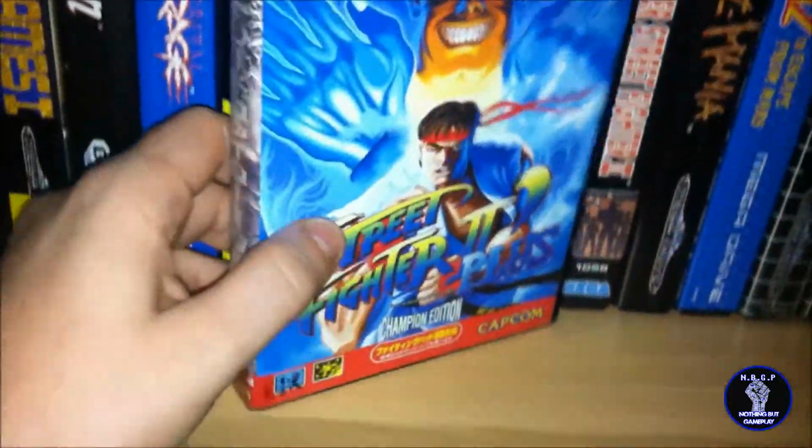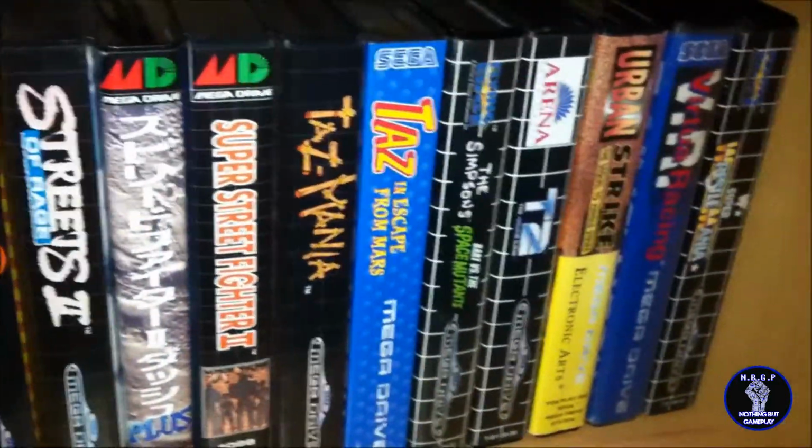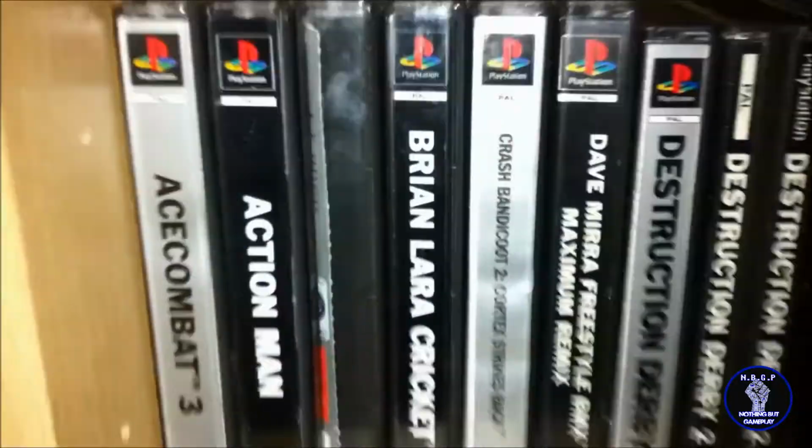And there's a Japanese game here, Street Fighter 2. Thought I'd pull that out, unless you can read Japanese. Urban Strike. I'd rather have Desert Strike and Jungle Strike, but like I said, just getting what I can. And then on to the PlayStation.